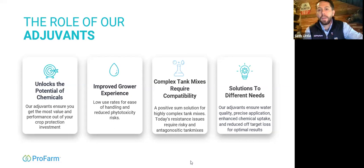The next, complex tank mixes require compatibility. So this is a trend that is really in our face here. We're adding 3 and 4 different active ingredients in one tank mix. We're using less water volume. So now we have a saltier mix in that tank. And we've got more stuff going on, more chemicals to fight with each other, bind with each other. And how do we get the value out of each one of those chemicals? It's compatibility.